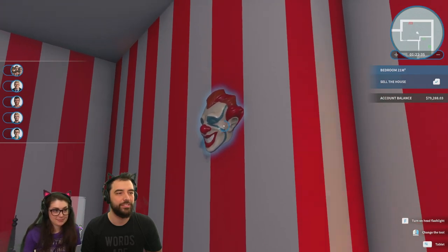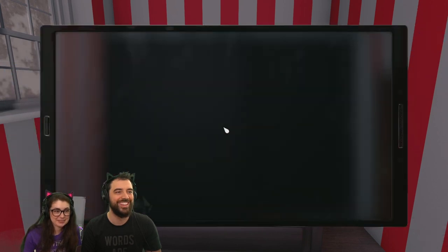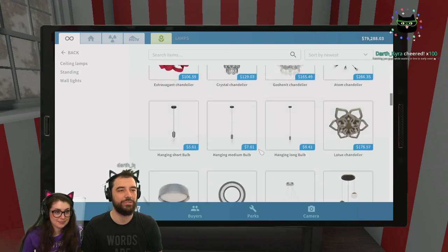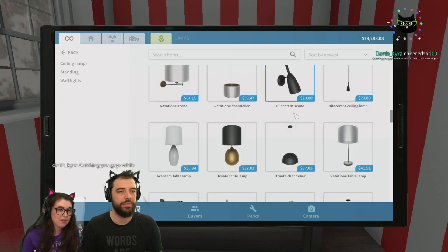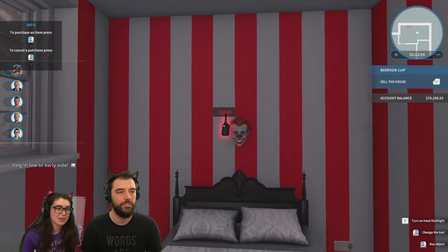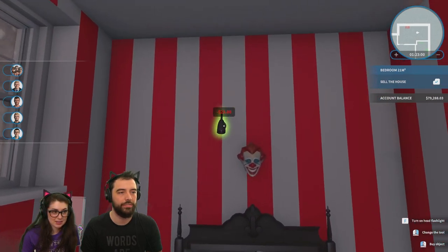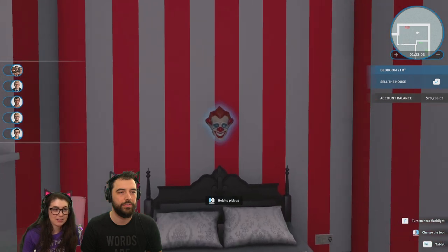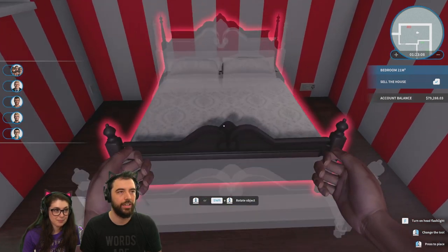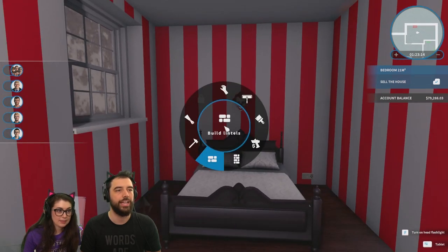Oh, Katelyn. Let me add a light real quick. I think I know which one to do. Well, we already have one of those other ones. Do we want two of them, or do you want to move it over the bed? Oh, I see what you're going to do. Right over him? Yeah. Oh, like one on either side? I think I'm going to have to move this here and then center this right there.